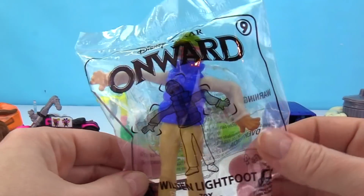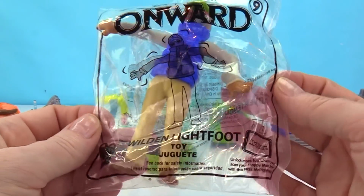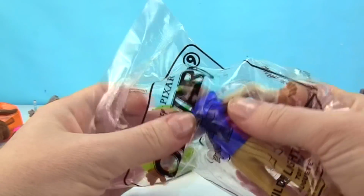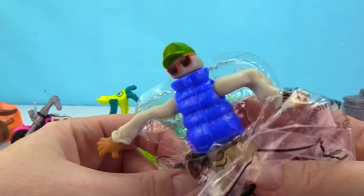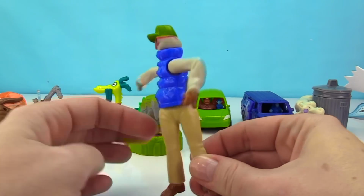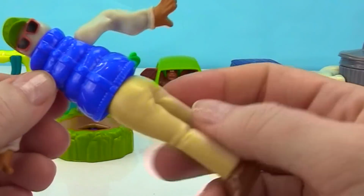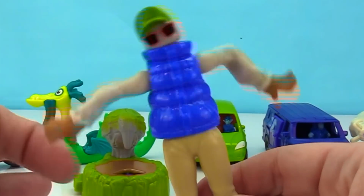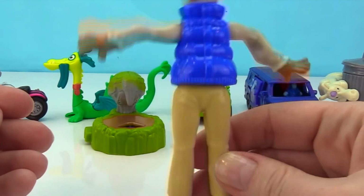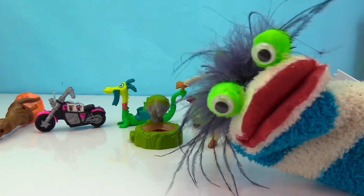And we have one more bag. This one is so silly. It's bag number 9, and it's Weldon Lightfoot. This is the father that they're helping in the movie. And well, let's just say he has some issues, guys. So this father is so wiggly and so jiggly. We can twist his little pants around, make him wobble, wobble all over the place. All right, that's a lot of fun. Just wobbling all day long. Wobble, wobble, wobble, wobble. Woohoo! Those were a lot of fun!